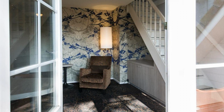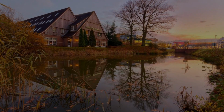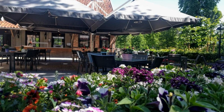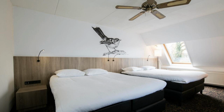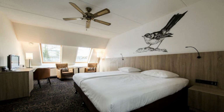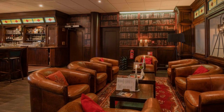The check-in time of this hotel is 3 p.m. and the check-out time is 11 a.m. Pets are not allowed in this hotel. The hotel accepts major credit cards and reserves the right to temporarily hold an amount prior to arrival. Guests are required to show photo ID and credit card at check-in.